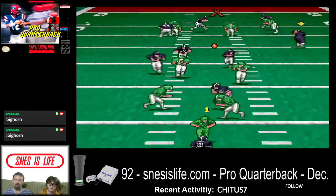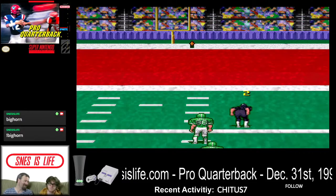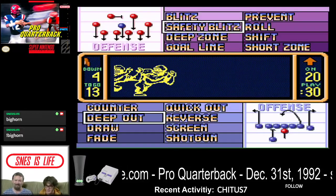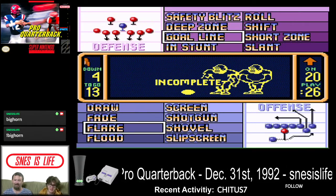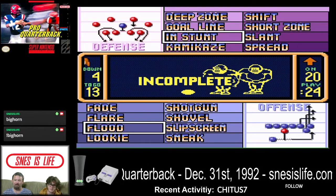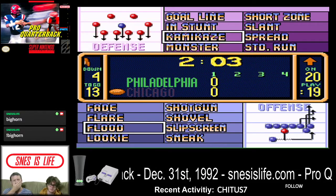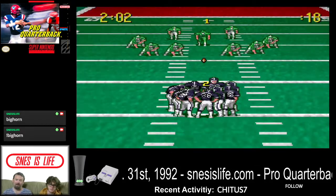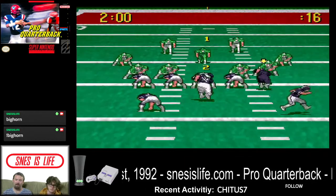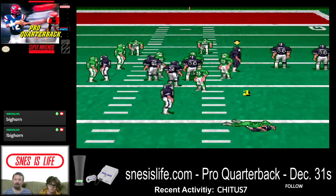I passed it. No one was there for it. But I passed it. What button? B. Starting to think that B does everything. I am agreeing. I think I pressed A and my receiver downfield did jump though. So, I mean, it's possible that... Oh my God.